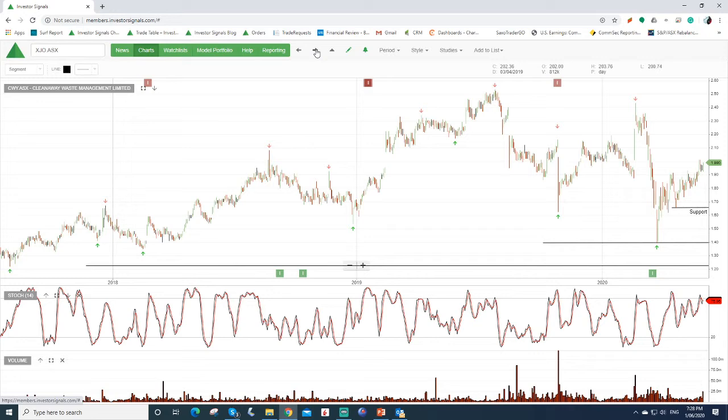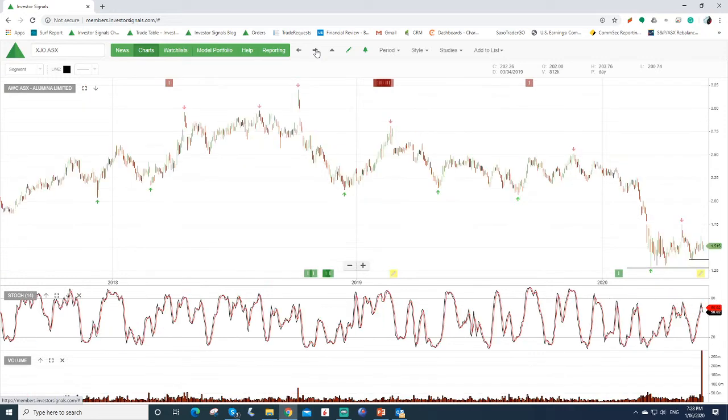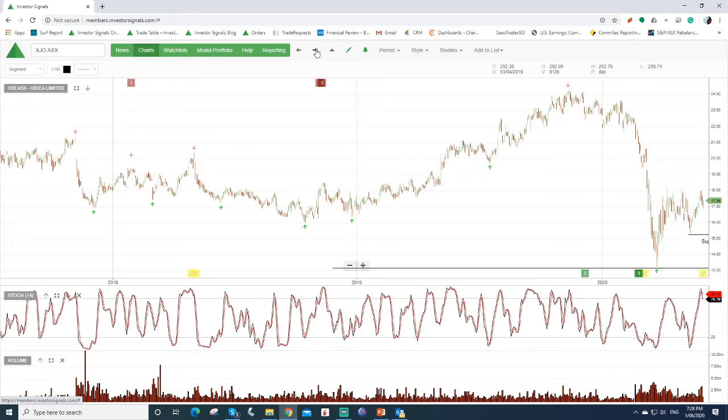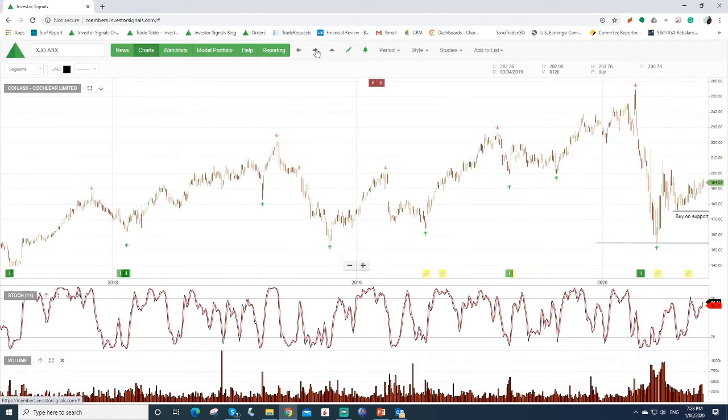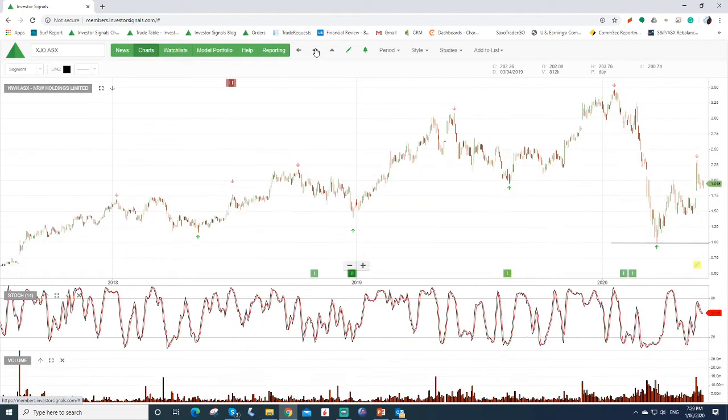Cleanaway, over the next year or two, that trade up towards that $2.40 level. Illumina looks cheap at 150. Give that some thought. Run stop losses. Orica at 17 we like. Coles at $15 seems a defensive position in portfolios. Cochlear are holding that higher low around 180 and pushing a little bit higher, maybe stop losses below 180.